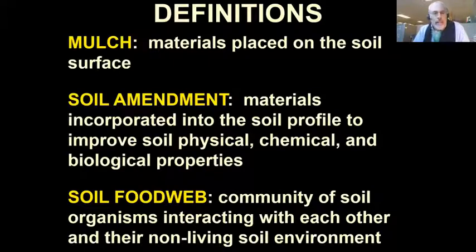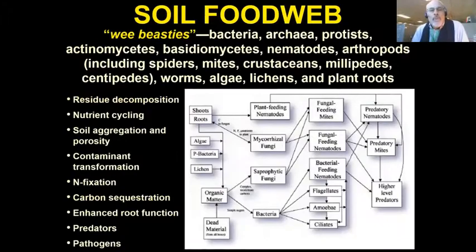And then lastly, on this slide, soil food webs. I think we all understand what that refers to. If we specifically define it, it's a community of soil organisms interacting with each other and their non-living soil environment. And this is a really emergent aspect of science these days, and I would say that as a society, we have just a rudimentary understanding of what soil food webs are and what they do. But we understand that they're very complex and very important for plant life and human life, and it might be worth explaining a little further what soil food webs are.